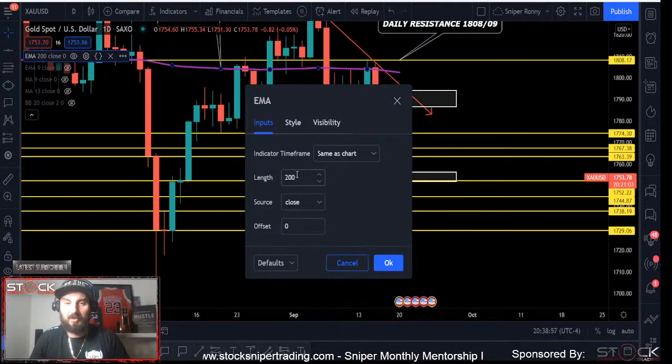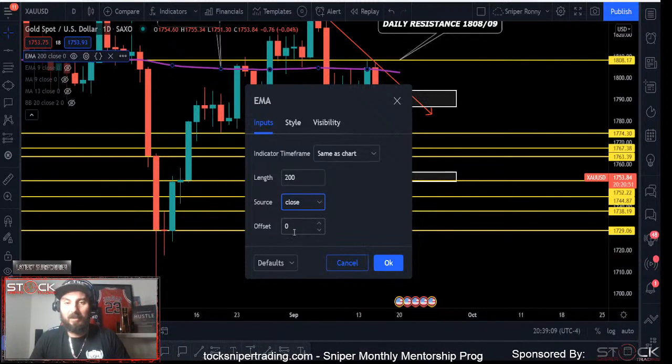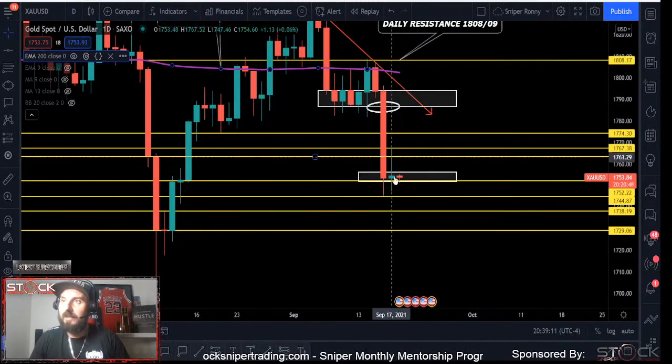I don't change anything. So my 200 EMA length, 200 EMA, I use the exponential moving average. I don't use the simple moving. Source is closed, okay? You can choose from different type of sources. I keep it at closed and offset 0, okay? So hopefully that answers your question.